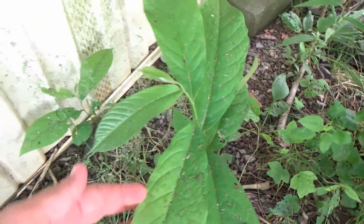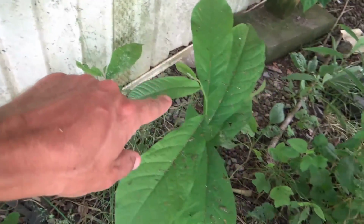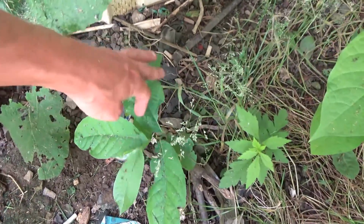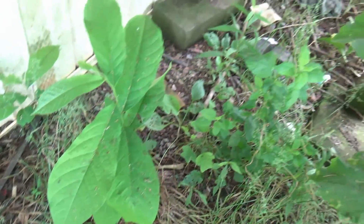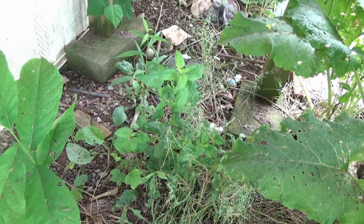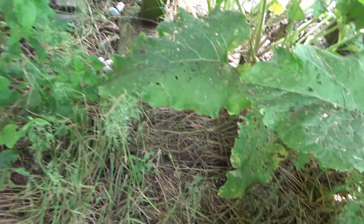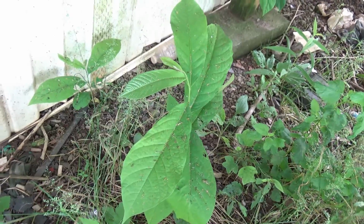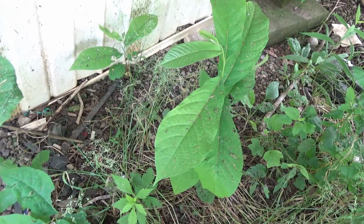These guys are fantastic. Check this out. Look at the leaves on this guy. There's another one there. Pawpaw, pawpaw, pawpaw, little pawpaw. Nice redbud tree over there. Bunch of garbage and paper and stuff that's fell under here. But yeah, I even got pawpaws growing underneath my porch. Man, I just need to get the possums to spread them out in my yard.